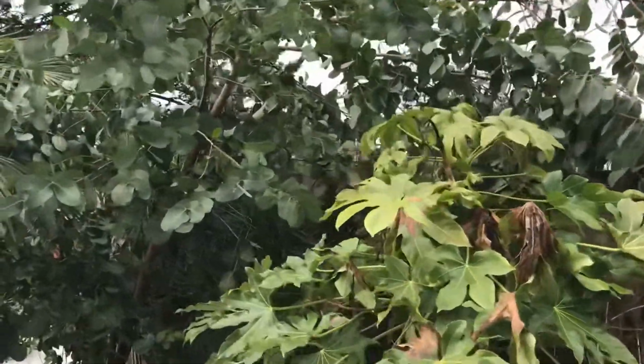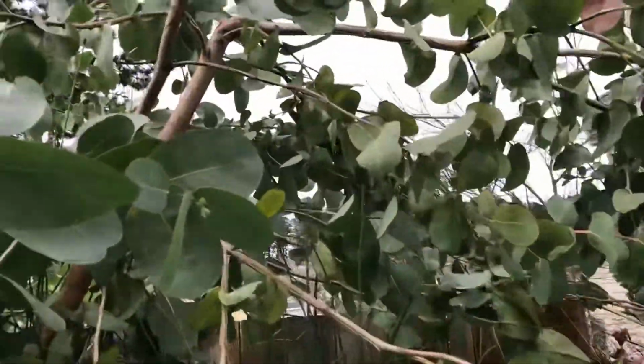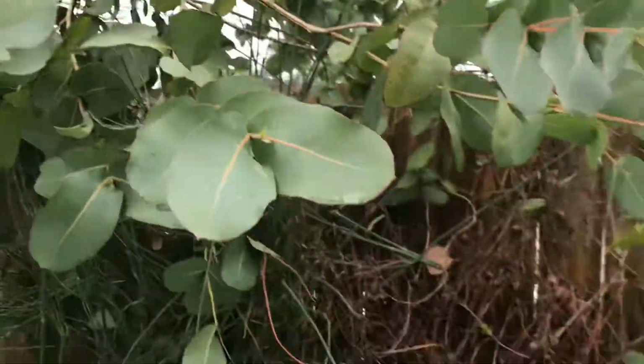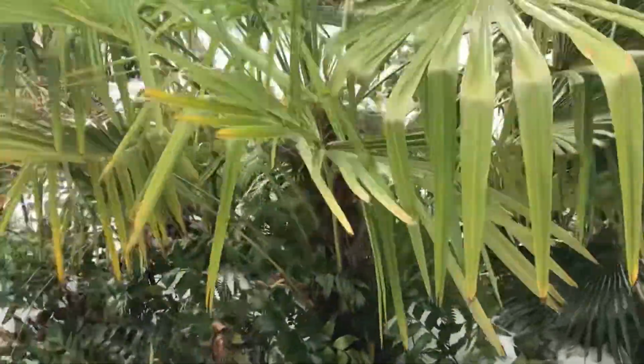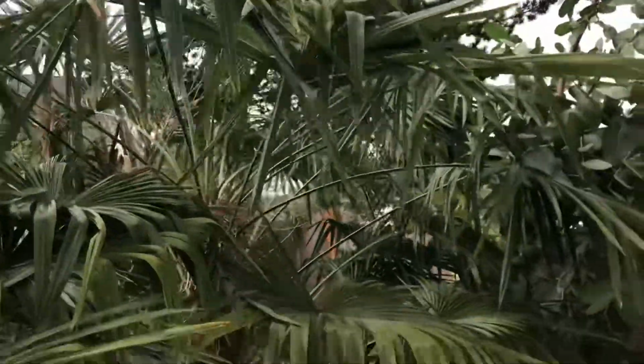Hear the ice coming off of the neighbor's roof. I can smell it actually. It's snapped up in there. I'm really bummed about that. Wagner's looking good. These two palms actually were looking the worst of the bunch. They're starting to spring back.